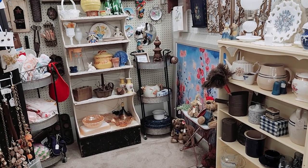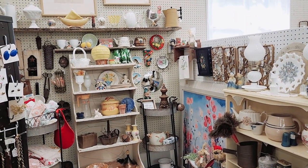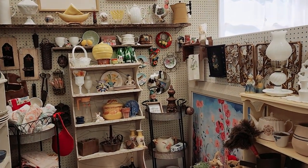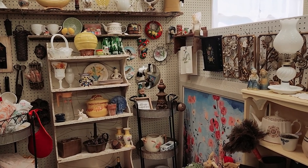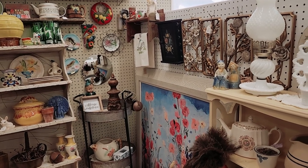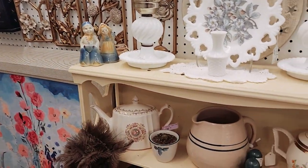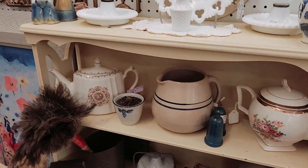So I have taken you guys through this store a few times in the past, but it has definitely been a few months since you got to shop through here with me. So I thought it would be a good time to walk you through some of my favorite booths of the store. I'm not taking you through the entirety of the store, but I definitely have a few booths in this shop that I especially like to shop every time.